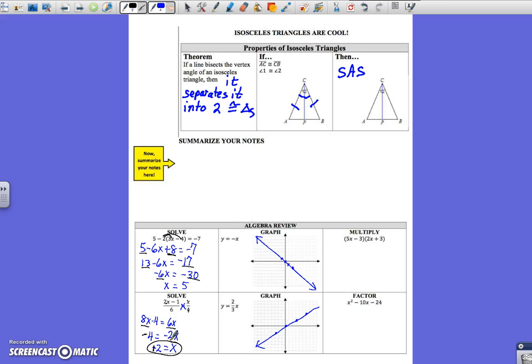For this next one, we've got a graph: y equals negative x. That's the same thing as y equals negative 1x plus 0. We start at the origin. Our slope is negative 1, which means we go down 1 and to the right 1. So it's going down. It's a negative slope.